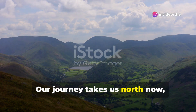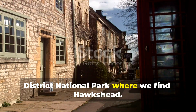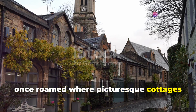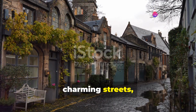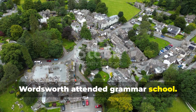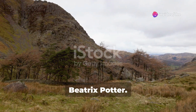Our journey takes us north now, to the breathtaking beauty of the Lake District National Park, where we find Hawkshead. Imagine a place where literary giants once roamed, where picturesque cottages line cobbled streets. As you stroll through the village's charming streets, be sure to keep an eye out for the charming whitewashed cottage where William Wordsworth attended grammar school. Just a short walk from the village, you'll find Hilltop, the former home of Beatrix Potter.